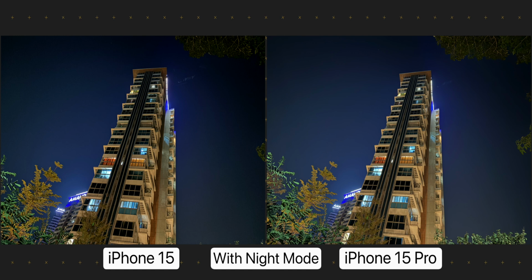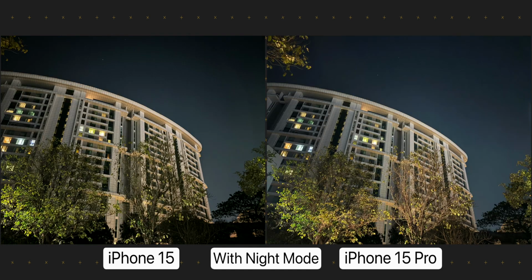I feel the only advantage the iPhone 15 Pro has in these or any of the other lighting conditions is that it lets you take ProRAW images in 48MP, so you can manipulate its images a lot more and make them look as you want without too much noise creeping in. Whereas there is not as much information in the iPhone 15's images, so you cannot push its images as much while editing.